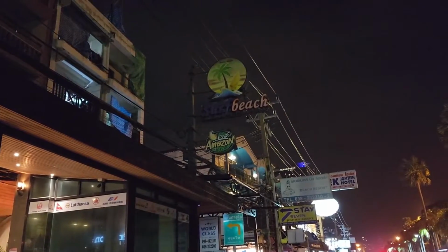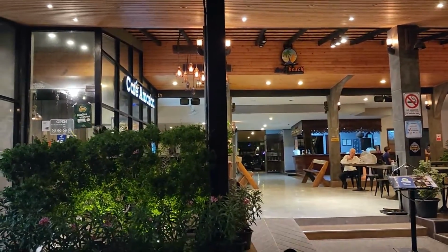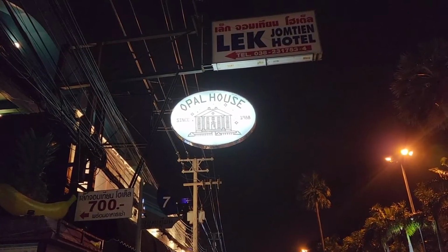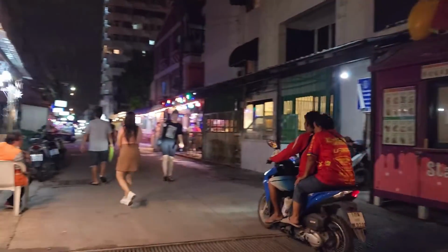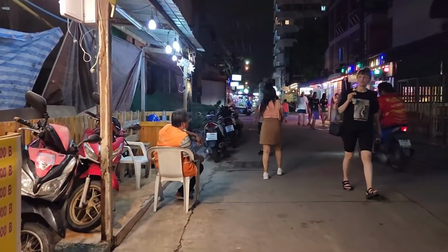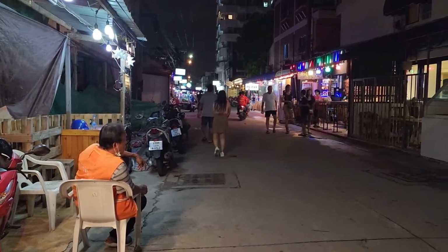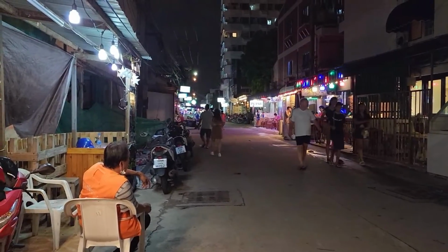And they don't have the light on, but this is the surf beach. Looks like a 4-story job with a cafe Amazon coffee place right down below. Soi 7, we got the Opal House and the Leak Jomtien Hotel down the way. And what looks to be a ton of bars. I see the Tiki Bar Beer, Pupai Club. Another dozen choices going all the way down 7.